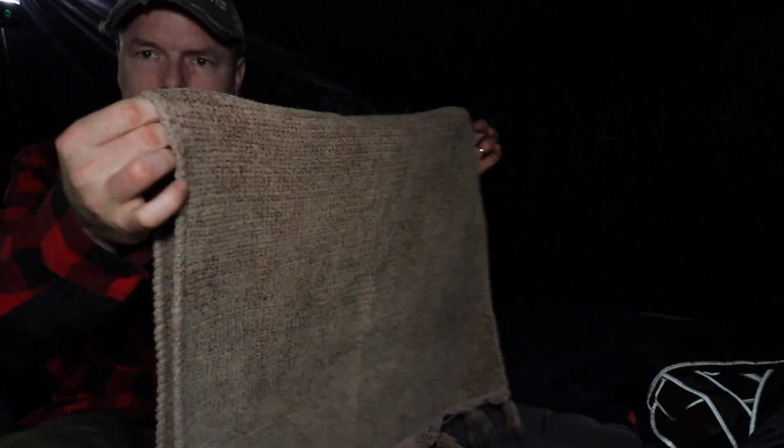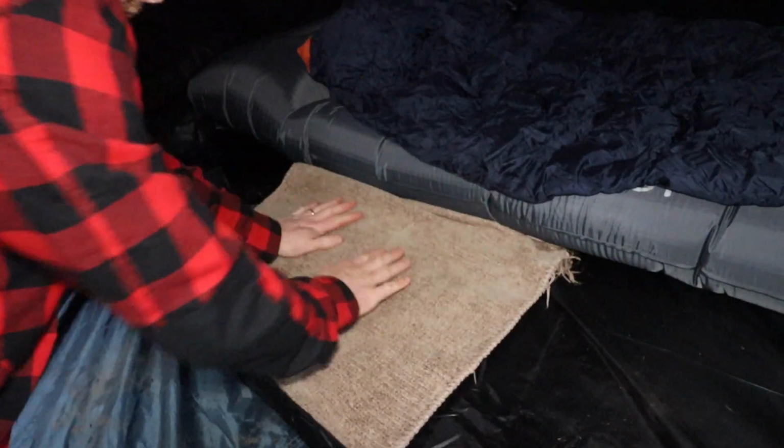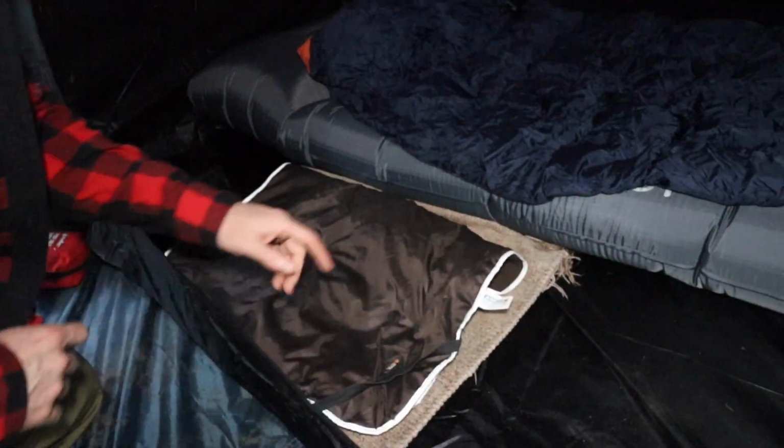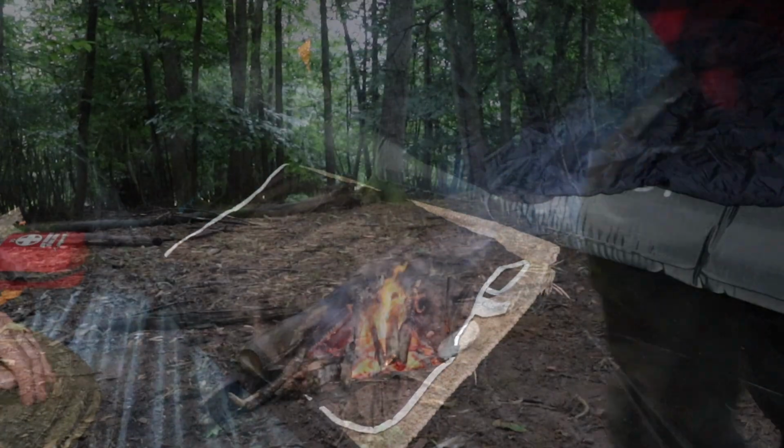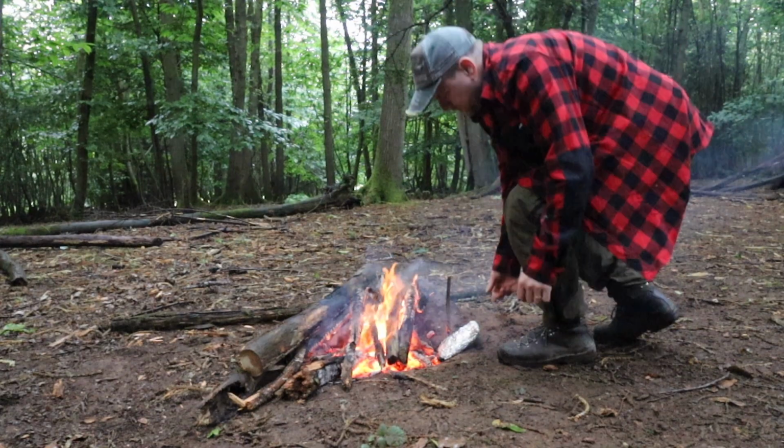I haven't brought her sleeping bag tonight. But, you know, if I fold this over twice, you can see it's quite thick. So I think that'll do nicely for her. And she'll curl up on that. I'll either put her coat on her, or if I don't, then I'll put it in between the two layers of that just for a bit more padding.